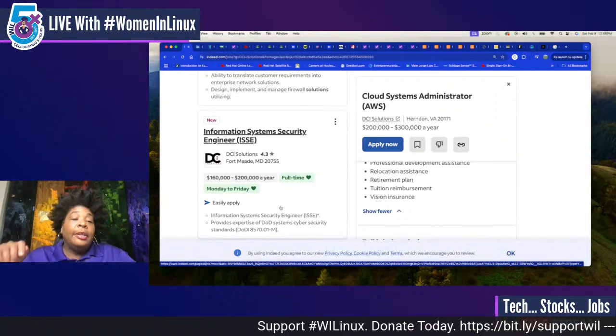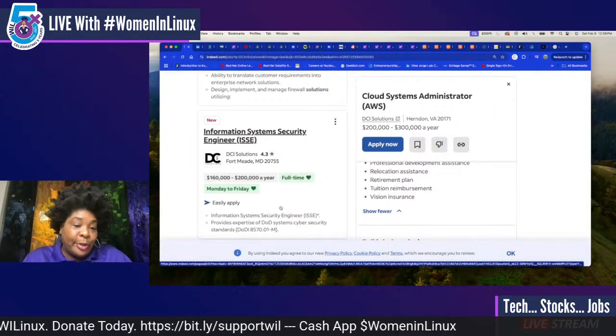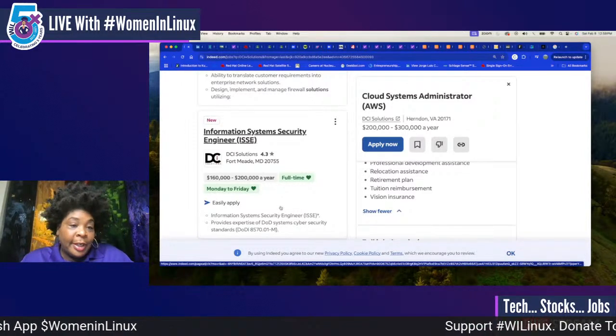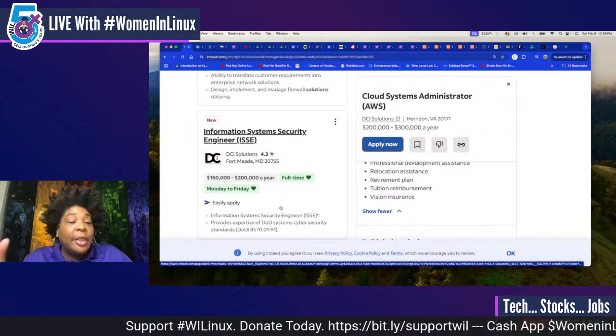And doing the ISSE side, you can be hands on keyboard, right? I'm gonna tell you this. Be hands on keyboard till you can't be hands on keyboard anymore. I'm using my Umar impression this morning.